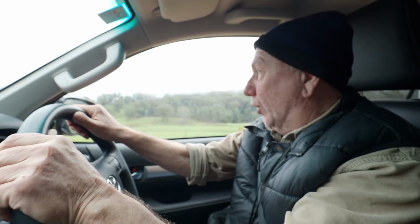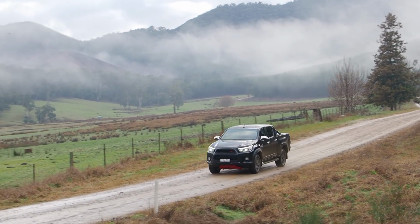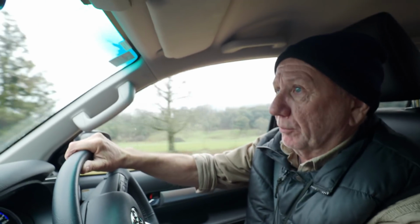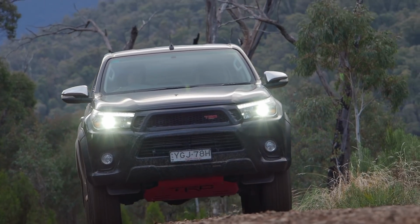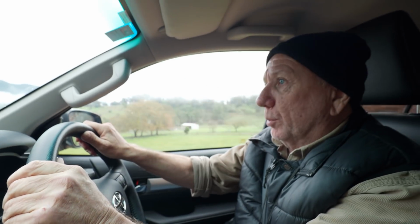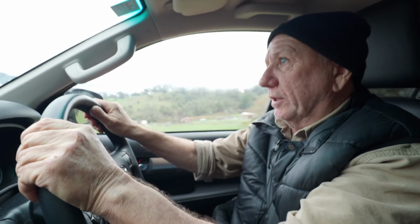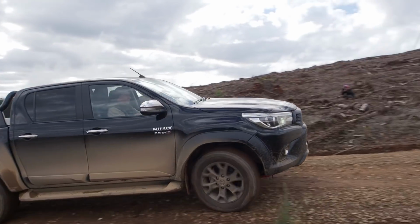We're driving the Toyota Hilux TRD here. So this car is essentially the same as an SR5 with a number of dress-up items on it, and not mechanical stuff except for the wheels and the bash plate. All of which means a good thing. The best thing about this vehicle is Toyota reliability, Toyota build quality. It feels really well stuck together, particularly in comparison to the Ford and the Holden. The engine's quiet and refined.